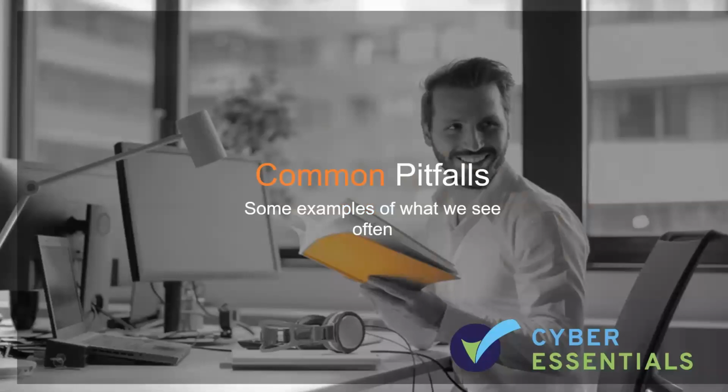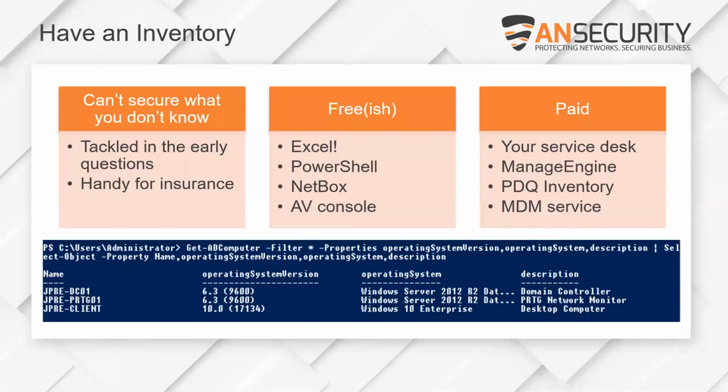So as I mentioned, we've been doing this for a fair few years now. We've got our database effectively of the common issues that we see. What I'd like to do is just present a couple of those to you guys such that you can perhaps avoid these if you wish to go through the process at a later date.